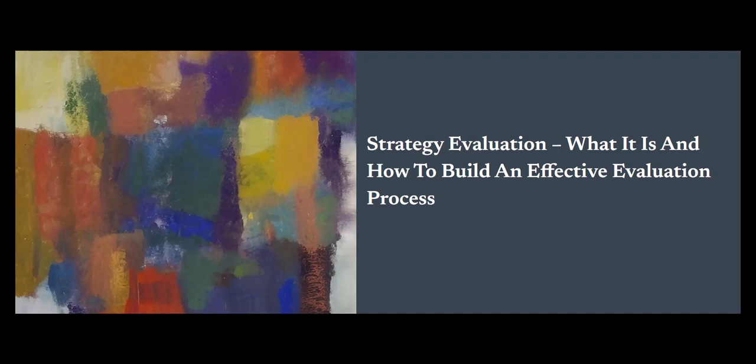Finally, we arrive at strategy evaluation, the process of assessing how well the strategies have been implemented and whether they are achieving the desired outcomes. This is where the magic happens. Organizations can identify strengths and weaknesses, make necessary adjustments, and ultimately improve their strategic performance.